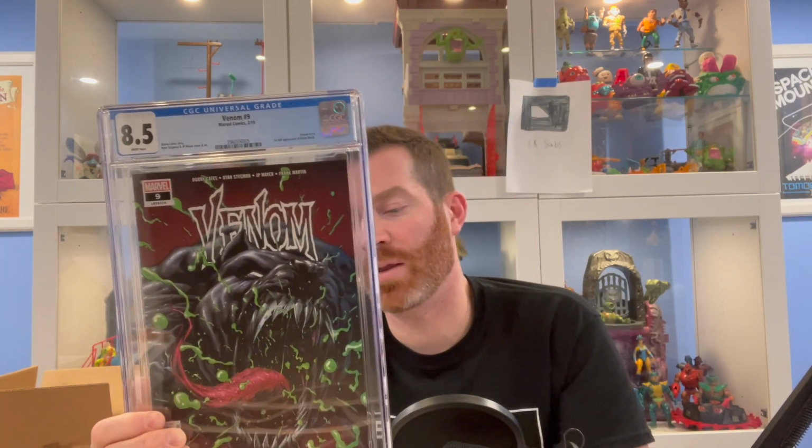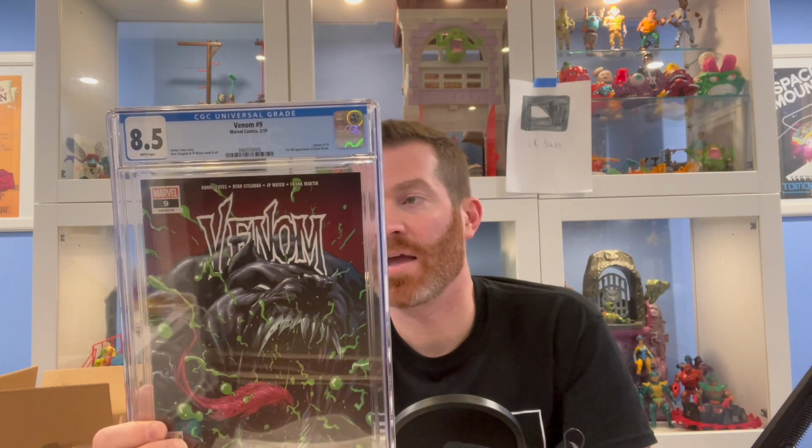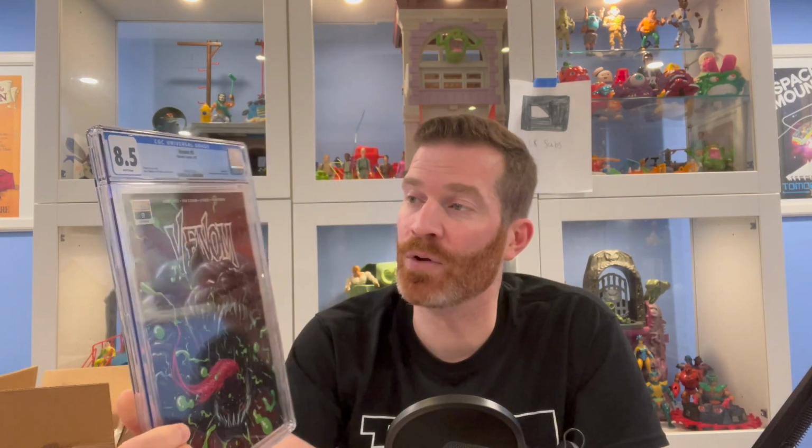Okay, we'll have to check the grader's notes on this. Hopefully there is grader notes, being an 8.5, but this is definitely the lowest grade I've received in a modern book, and something, again, that should have been maybe a 9.6 and had a fighting chance for a 9.8. But I'll be really interested to see what the graders had to say on this. And let's hope we get some better news with book number 4.